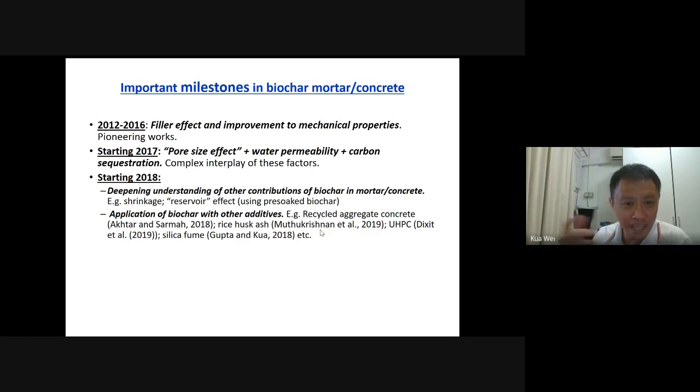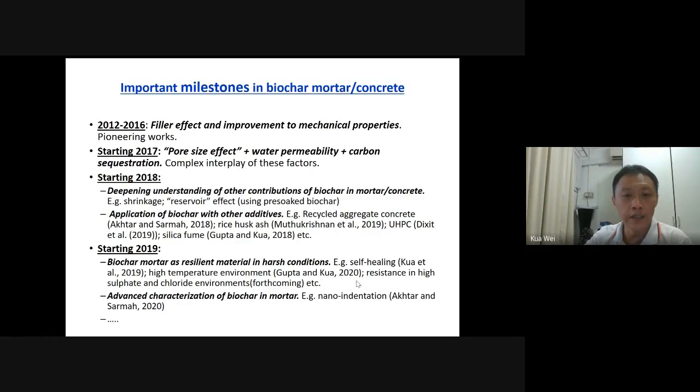So they show that by adding biochar, they can control and even enhance certain properties of concrete that contains RAC, or as in my case, we call it here RCA. Along the same line, my team also produced a few papers on the use of biochar together with other additives, pozzolanic additives such as silica fume, rice husk ash, and so on.